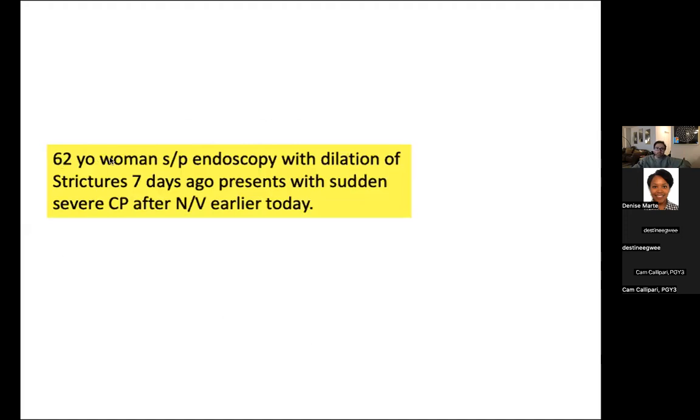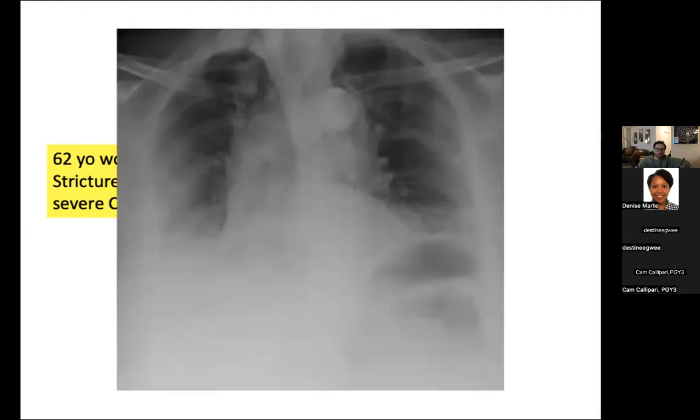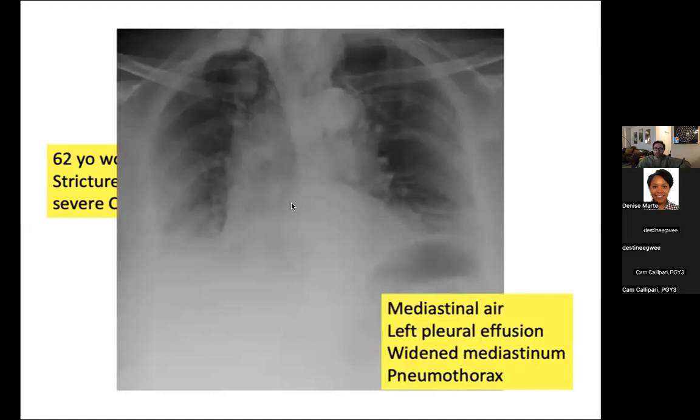This is a 62-year-old woman, status post endoscopy with dilation of strictures 7 days ago. And now she's here with sudden chest pain after nausea and vomiting earlier today. And this is her x-ray. Does anybody want to take a guess? Esophageal rupture. Correct. Yep. So that's an esophageal rupture.